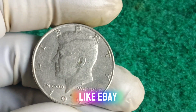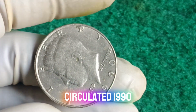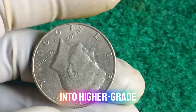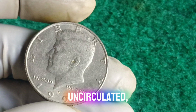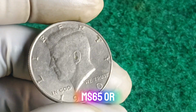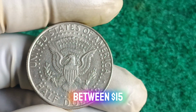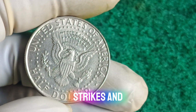Let's get into the exciting part: the worth. On platforms like eBay, Heritage Auctions, and Great Collections, circulated 1990 halves generally sell for around $1 to $3 depending on their condition. But when you move into higher grade territory, coins that have been well preserved, uncirculated, or graded by PCGS or NGC as MS65 or higher, their prices start to climb significantly. Many collectors are willing to pay between $15 and $50 for pristine examples with sharp strikes and bright luster.